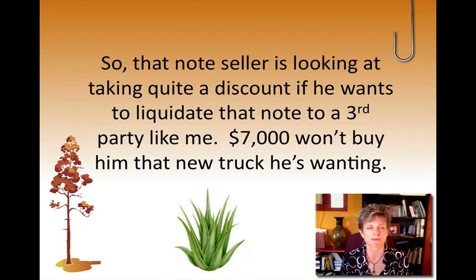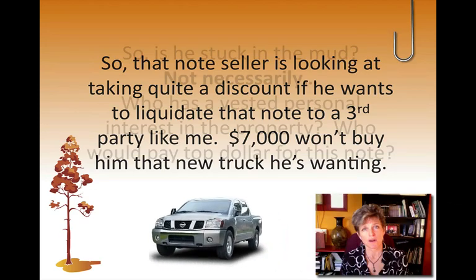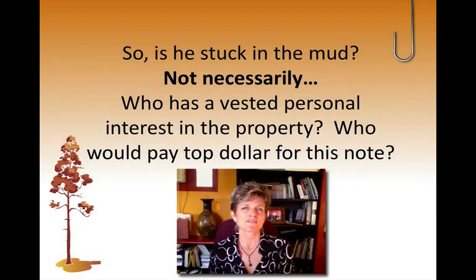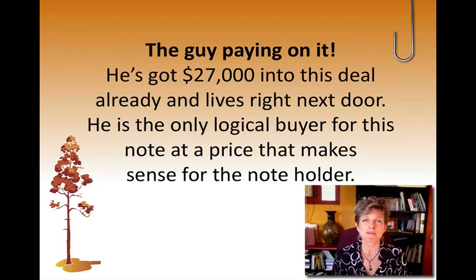Just being silly, but. So that note seller is looking at taking quite a discount if he wants to liquidate to a third party like me. $7,000 won't buy him that new truck that he's wanting. So is he stuck in the mud? Not necessarily. Who has a vested interest in this property? Who will pay top dollar for this note? Yeah, the guy making the payments on the note.